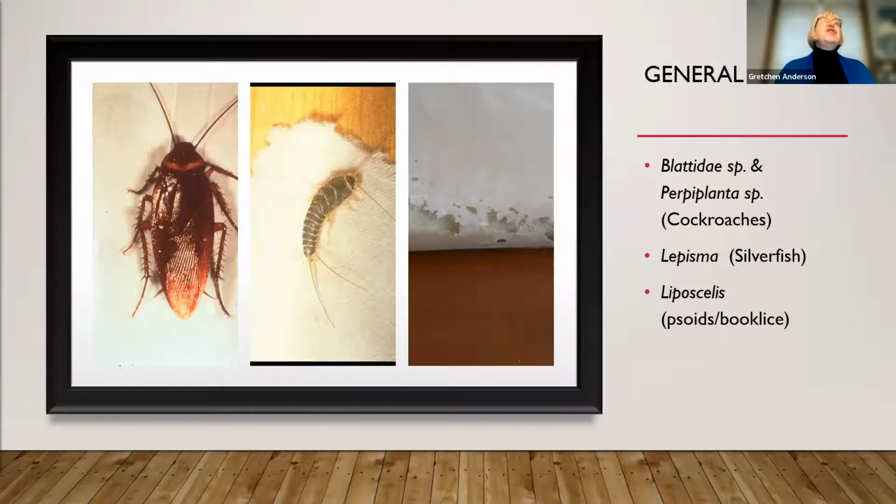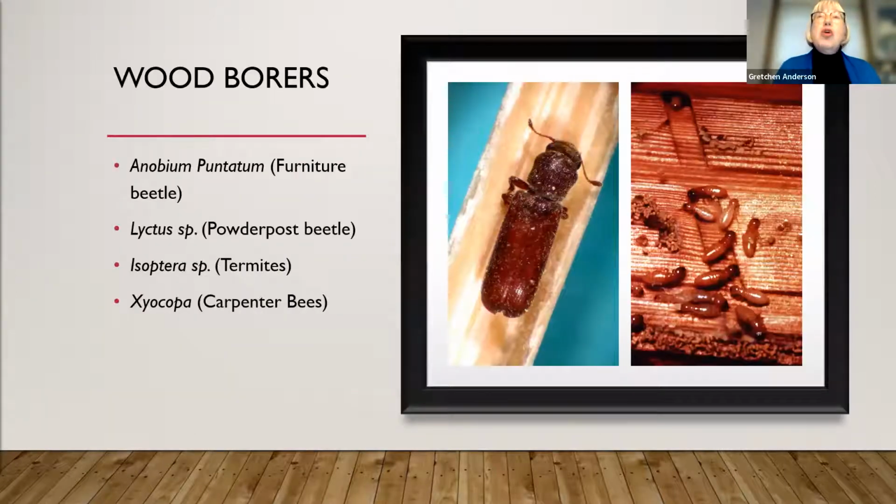Then there are the general feeders, bugs such as cockroaches and silverfish and book lice. Sometimes these can be controlled by simply changing the environment. All three of these particular ones like higher humidity and moisture. So if you can control that, you're in better shape. Then there are the wood borers, termites, powder post beetles, carpenter bees, which can damage both wood collections and the structure of your historic house.